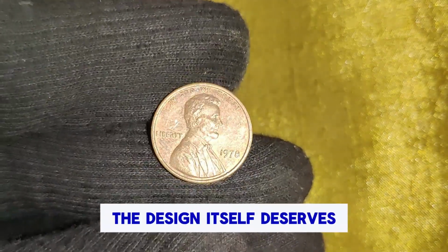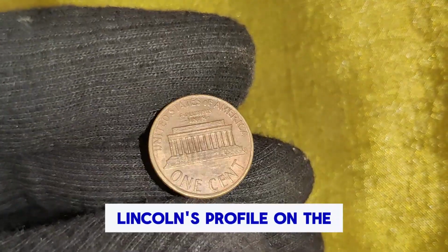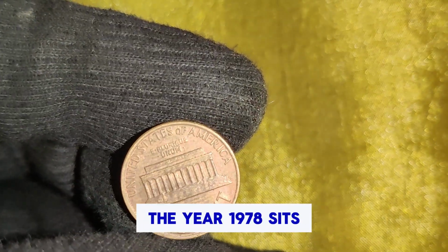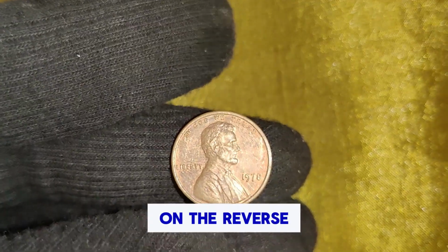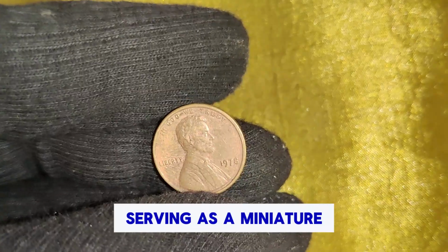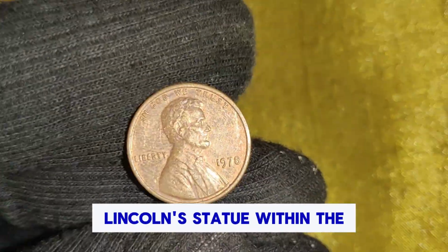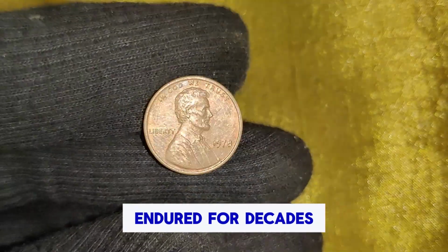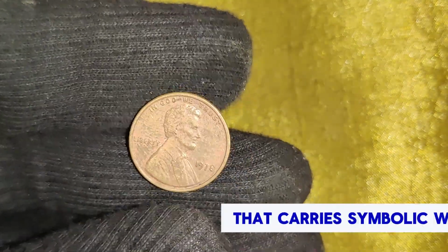The design itself deserves attention, for it has been in the hands of millions yet still retains its quiet dignity. Lincoln's profile on the obverse side is iconic, a symbol of honesty and unity. The year 1978 sits proudly beneath it, anchoring the coin to a specific time in American history. On the reverse, the Lincoln Memorial stretches across the copper surface, with its columns and steps serving as a miniature monument to democracy. Even the smallest detail, the faint suggestion of Lincoln's statue within the memorial, reminds us of the artistry and thought that went into creating a design that has endured for decades. When one holds a 1978 penny, one is not merely holding metal, but a small sculpture that carries symbolic weight.